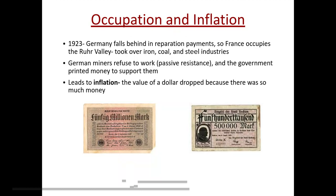And the Germans are really upset by this, clearly. So they decide to refuse to work. They decide to protest in the form of passive resistance. The German government decides to support these individuals. Think about, like, a foreign army coming in and just occupying your city. This is basically what happened here. The German government decided to print more money in order to pay these workers who were no longer working.